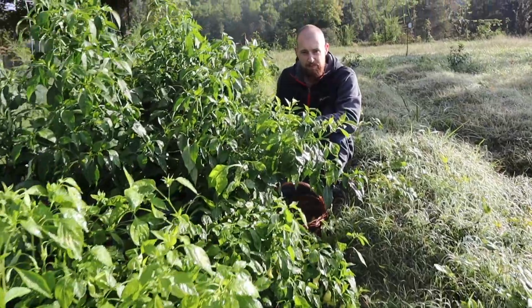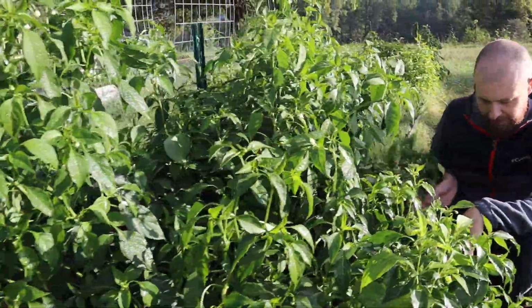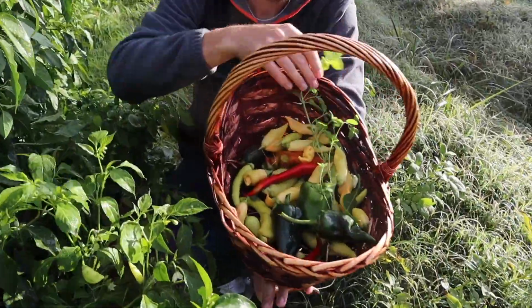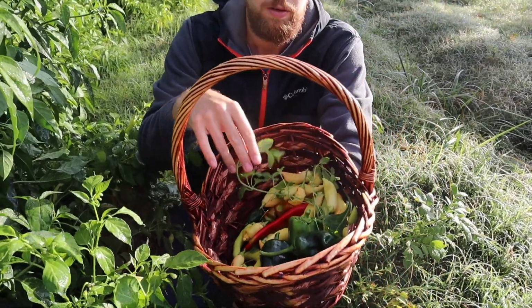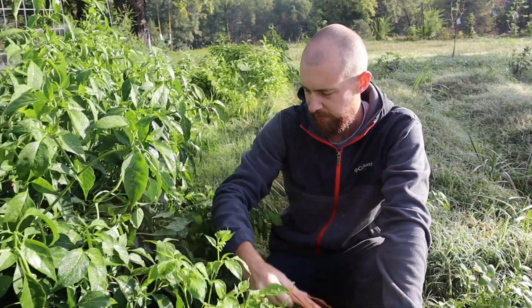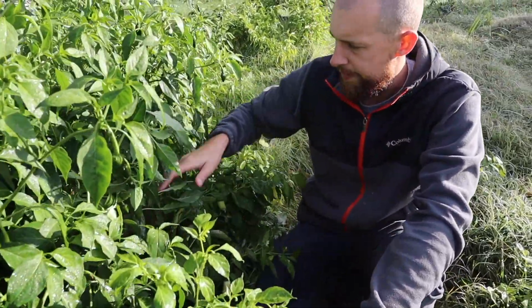What are you doing? Getting some peppers. These plants look so happy. I got a bunch. Nice. Look at all them colors. And a piece of mint that we're afraid to throw back in the garden. Tastes good though. So what do you think? Good pepper year?